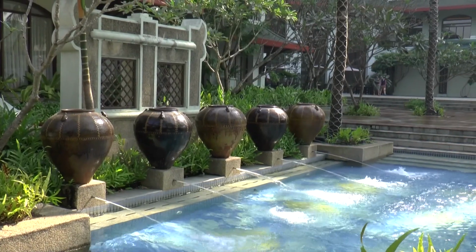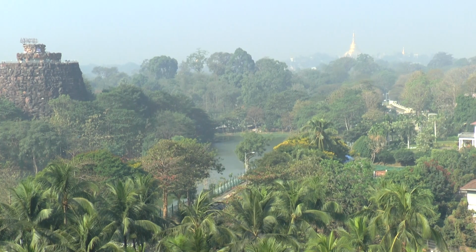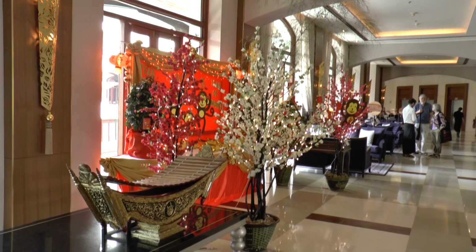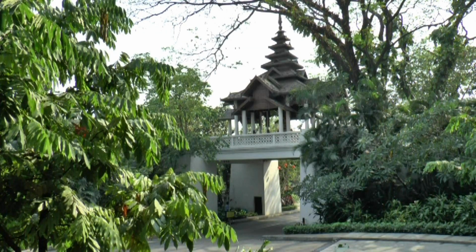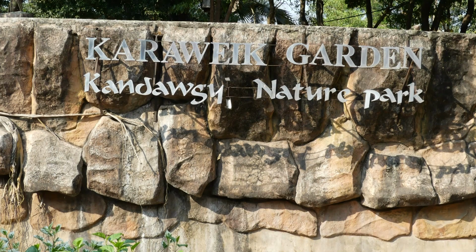Directly opposite the hotel is the Royal Lake, where we decided to spend our first afternoon. Going through reception and out of the hotel gate, we came to the entrance to the 110-acre nature park which surrounds the lake.